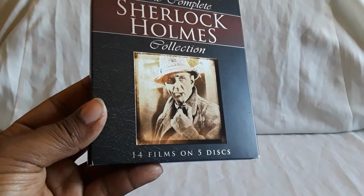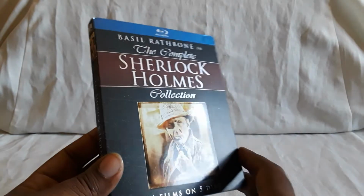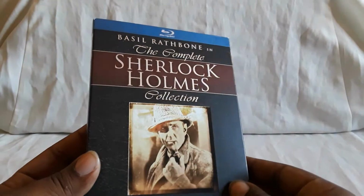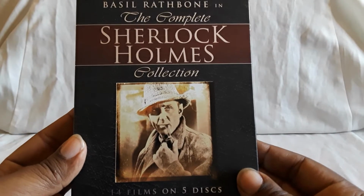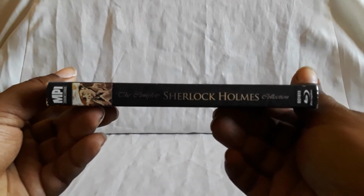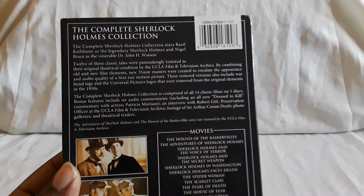This is 14 films on 5 discs, and this has a very nice, shiny cover. Almost looks like metal. The words really stand out and shine. And there you see Rathbone as Holmes. And here's the spine. This is an MPI Home Video release. I think they release a lot of British shows and movies.